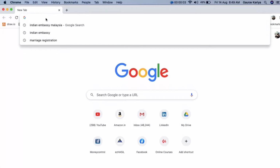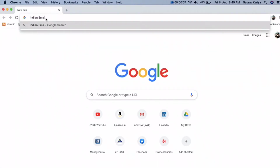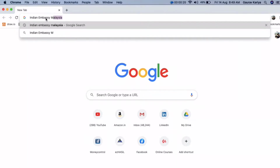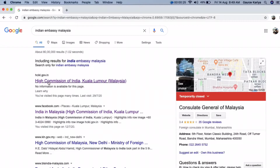So I'm wearing the PPE kit, but before that we have to book our ticket. For booking a ticket, we have to go to the India Embassy for Malaysia. As I'm from Malaysia, I'll type Malaysia. If you are from another country like USA, you can type your country name and you will be directed to the website for your Indian embassy in your country, that is High Commission of India in Kuala Lumpur in my case.